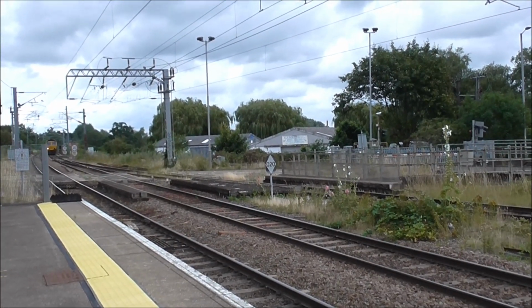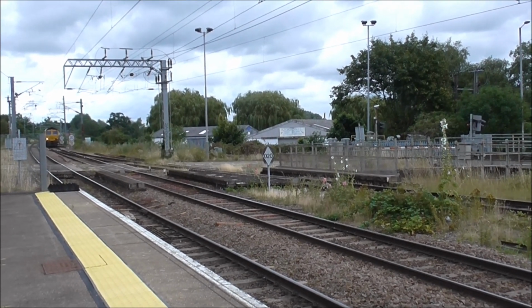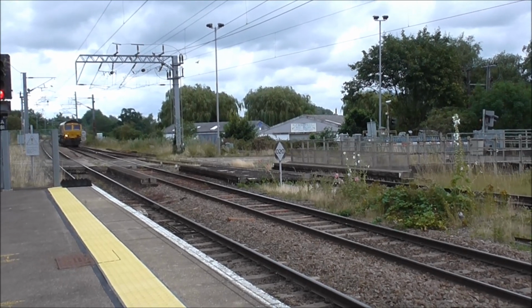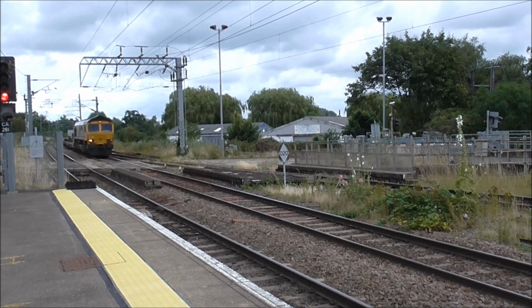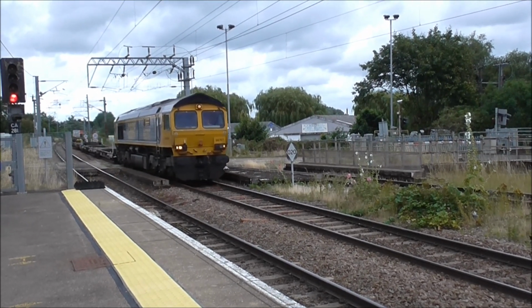Right, we've got an intermodal train about to pass through. Here it comes. On the front is 66707.